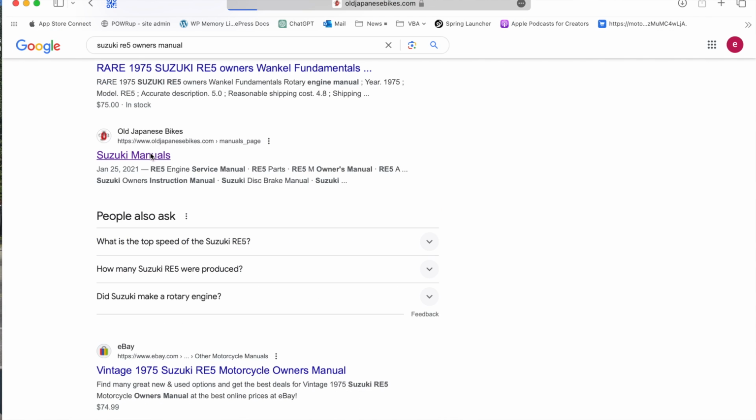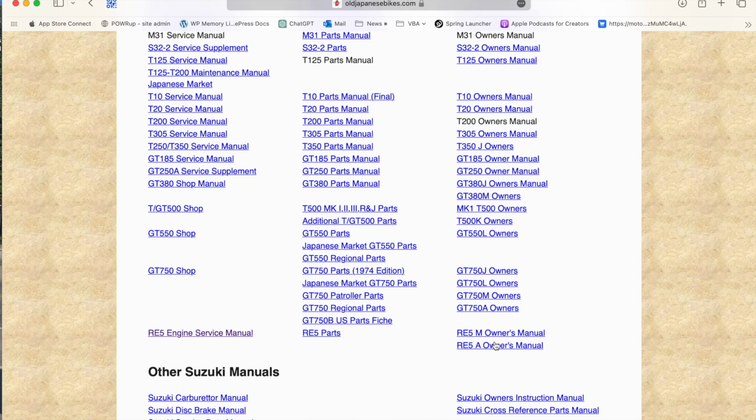So the other thing, before I even go to look at the motorcycle, I want to look for service manuals and owner's manuals available online as PDFs for download. I need to find out, am I going to be able to find the information to be able to work on this motorcycle? So the first two things: one, are parts available, and two, can I find the information? Do some research before you get into it.